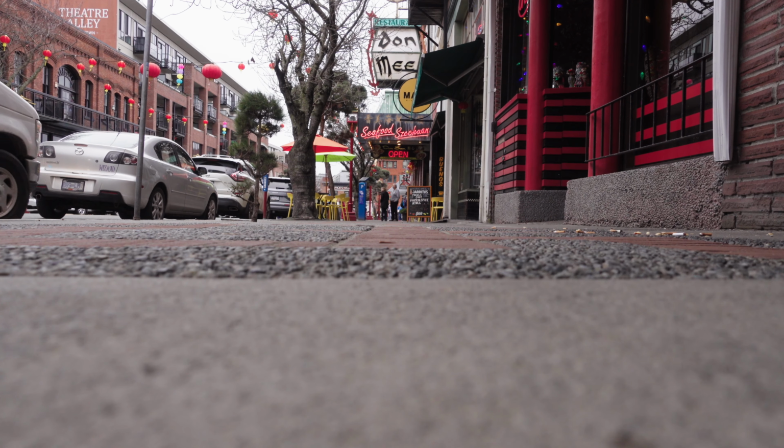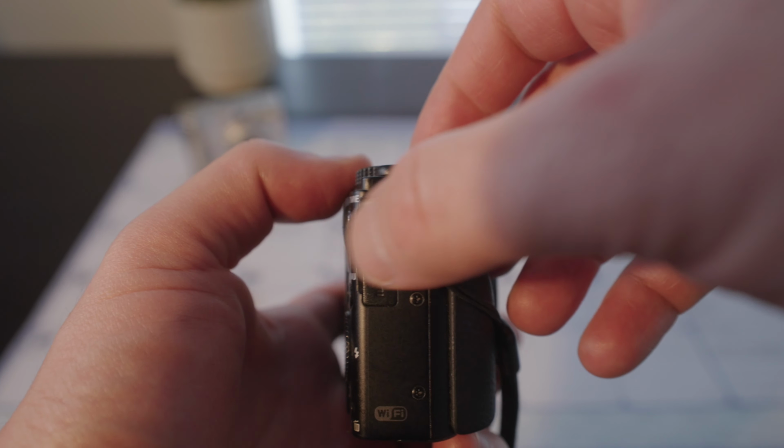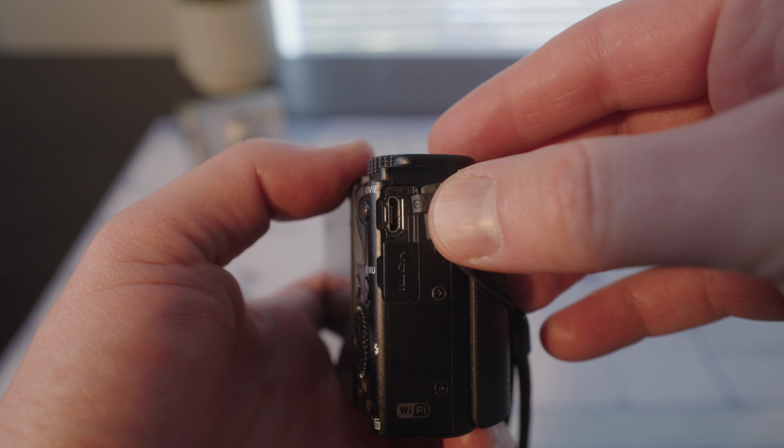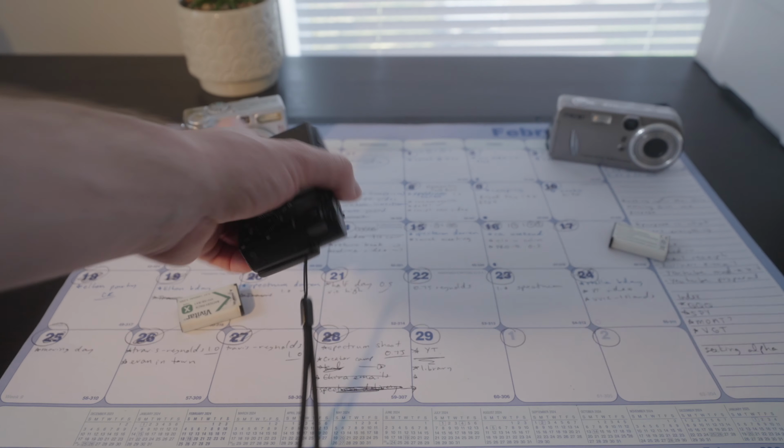The last 2 points, because I'm being a little bit picky here, is that there's no audio input, so no mic jack. You're gonna have to record audio separately. Again, that's why it's not good for professional use. And this camera doesn't have USB-C because it is a little bit older, but that's it. That's all I have bad to say about this camera.